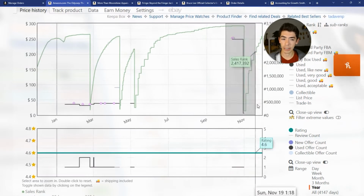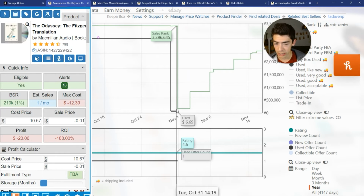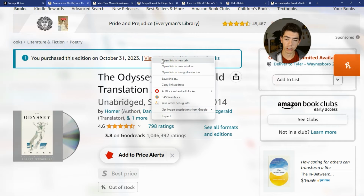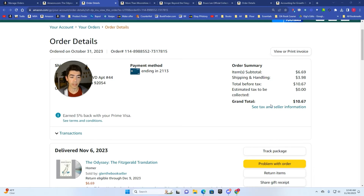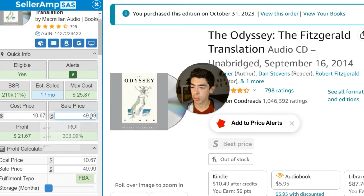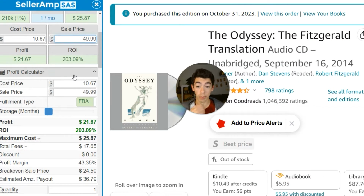Now, I ended up picking this up when the price was right around $6.69. So I actually paid $10.67 for this. You can see here's the confirmation. I bought it on October 31st, actually on Halloween, for $10.67. So if I put it at that sell price here, we made a $21 profit, a 200% return on the CD.